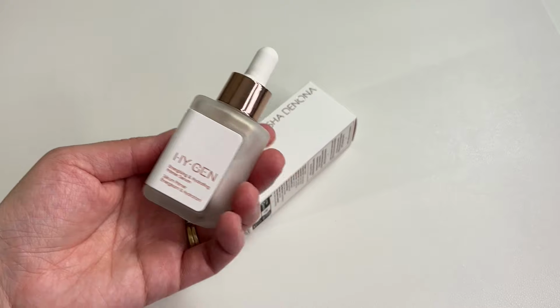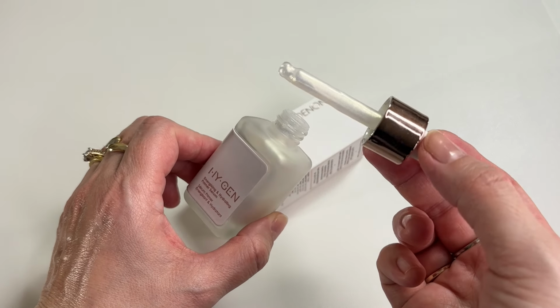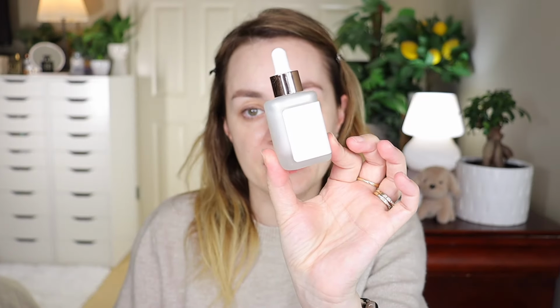Okay, so I have sunscreen already on my face. I'm not going to apply any more. But let's apply this Natasha Denona Hygiene Energizing and Hydrating Primer Serum. I do want to try this. I have tried it a couple times and I like it, but it's not something that's amazing to me. It provides this nice hydration upon application, but then I've noticed that it just kind of disappears. So I don't know. It's still a nice product.